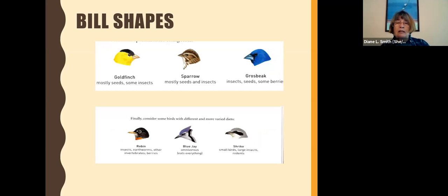So going into more birds that are primarily seed eaters, again, their bills get heavier. You see the goldfinch and the grosbeak over on the right has quite a heavy bill, and that is for breaking open those hard shells of sunflowers and other types of hard fruit.